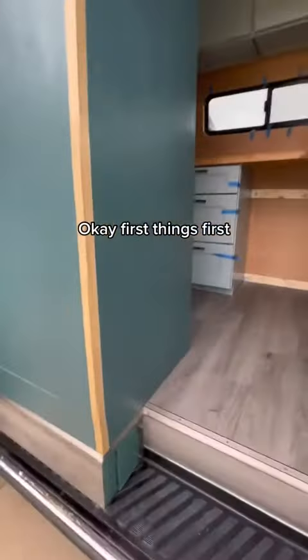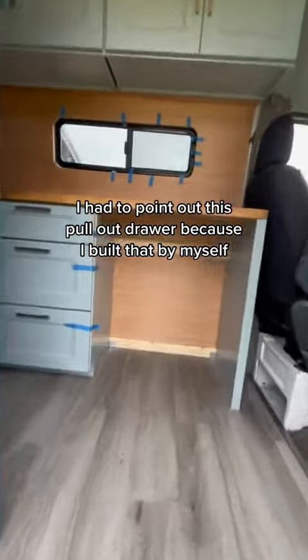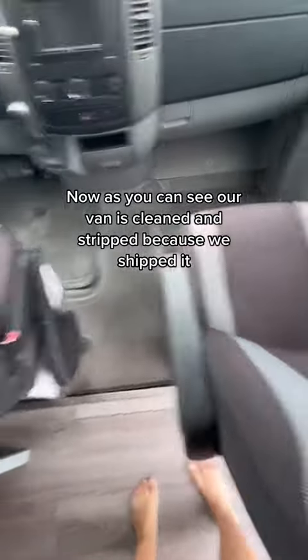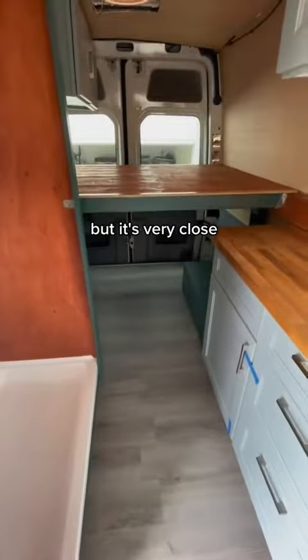Okay, first things first, I had to point out this pull-out drawer because I built that by myself and I am so proud. Now, as you can see, our van is cleaned and stripped because we shipped it and therefore our build is not 100% done, but it's very close.